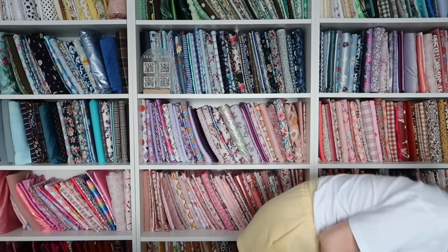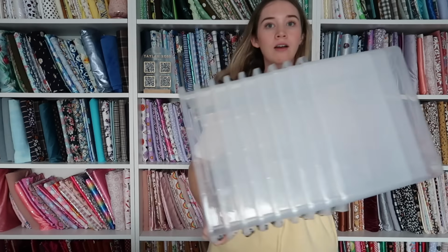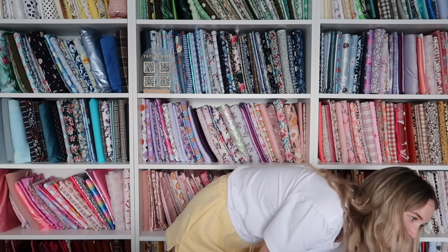Alright guys, I've just finished cleaning up everything and sorting out all these different boxes. This is how many tubs I've gone through and sorted them out into smaller tubs, or put them where they're meant to go. A lot that I've gotten rid of. I'll show you guys around.